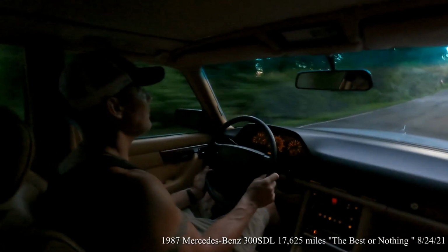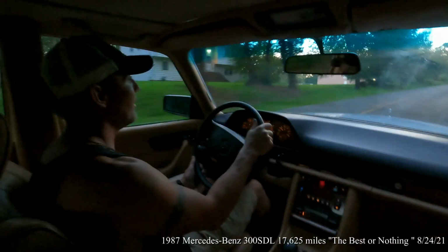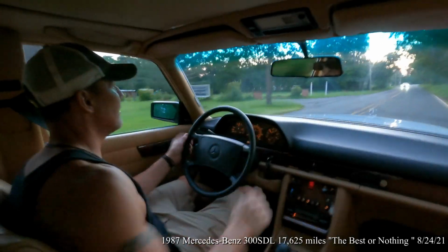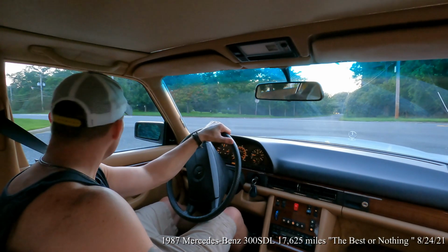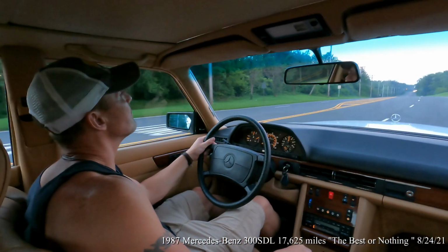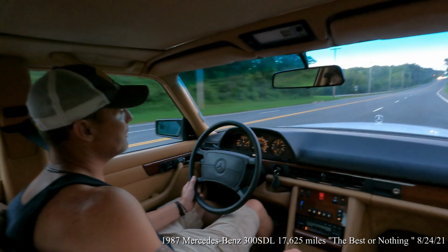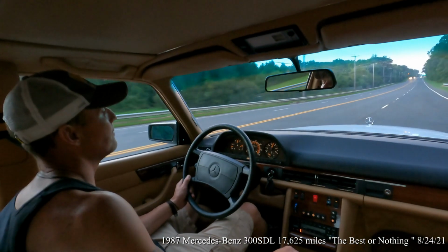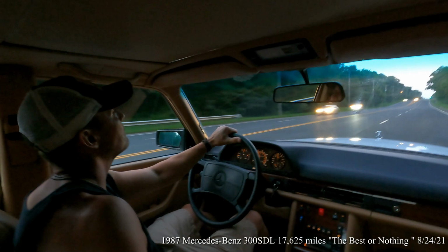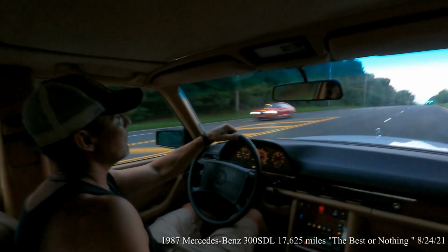This is one of those cars where, listen, if you're serious about buying this car, come out and see it, and come out and drive it. You're going to be impressed. You're not going to be disappointed in any way. I'm just going to really get into it. Now we're going to show the acceleration. The 350, 300 SDL. Shifts are nice and smooth. Cruise control works perfectly. Just a beautiful running and driving car.